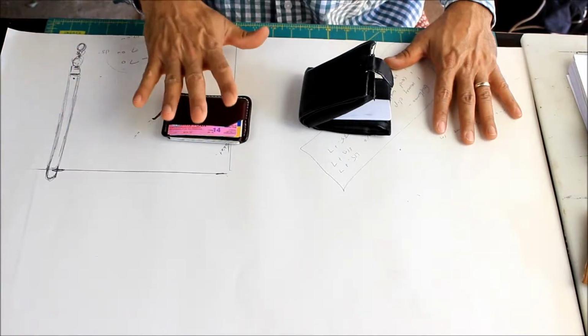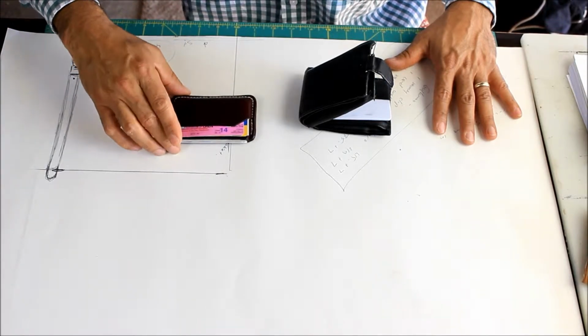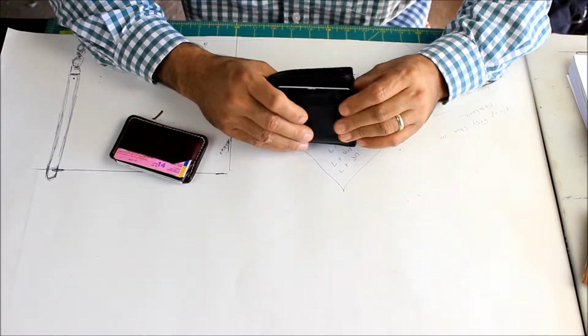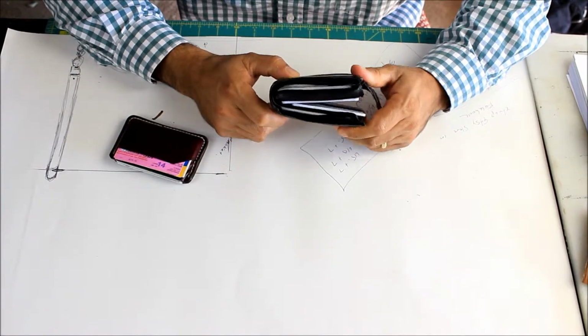I want to show you two wallets. Actually, I want to show you the wallet that I carry, which is my minimalist wallet, and I also want to show you a regular wallet, and I'm going to explain to you what happens to guys' wallets most of the time. You see how thick this thing is?